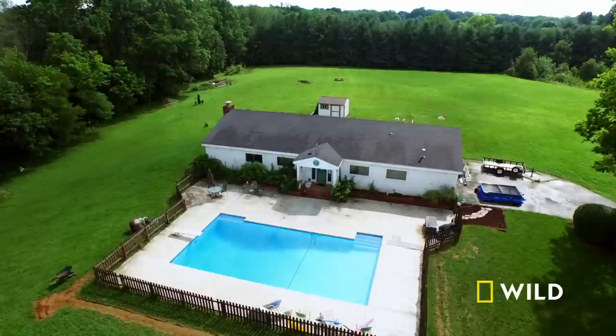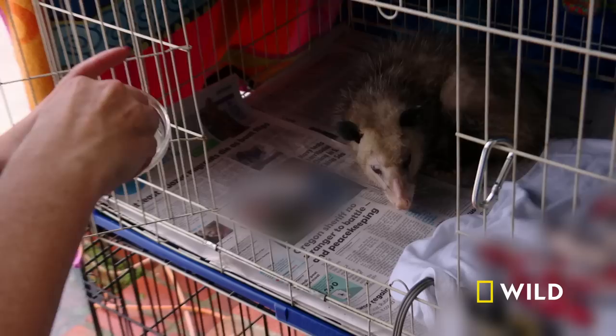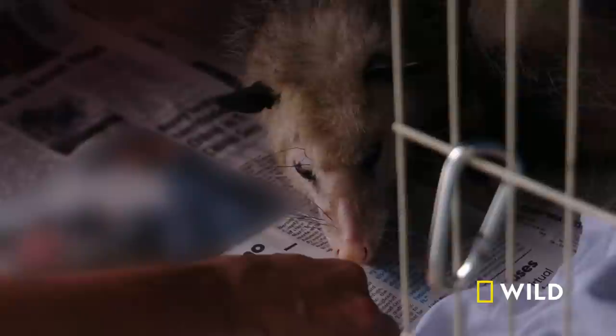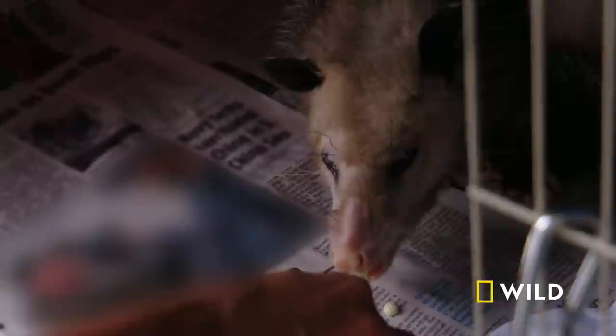In Louisville, Kentucky, Brigitte's blind opossum shows small signs of improvement. Hi, baby. But there's still one major hurdle. I can care for any blind animal. What I need her to do on her own is eat. I brought you some good stuff. I'm hoping this yummy flavor yogurt will entice her to eat on her own. Aw, she's smelling it. There you go. Yeah, that's the good stuff.